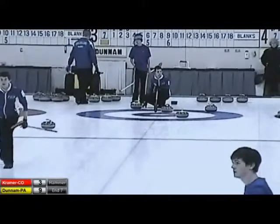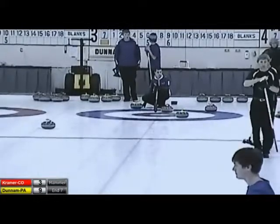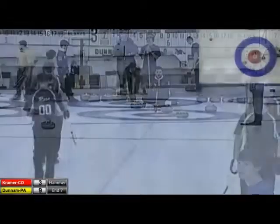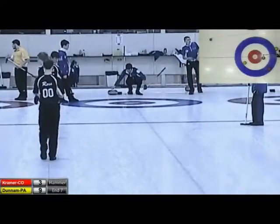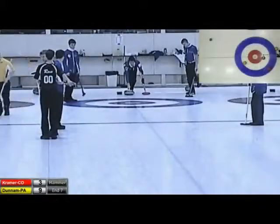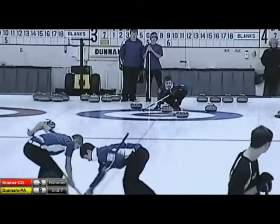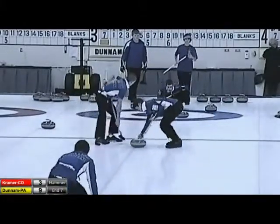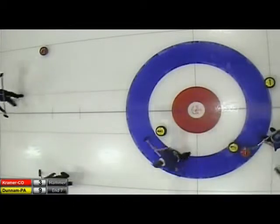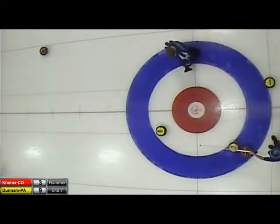So Scott Dunham here wants to take the red out, maybe scooch over under cover just a little bit. But at 9-3, job 1 is to get the red out here. That's a nice shot. Yeah, that's a nice shot there. He got a nice takeout and rolled back to the red stone in the 12-foot. Yep, and we'll see the draw for 1, I think.